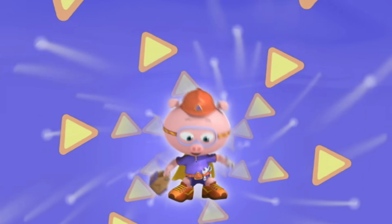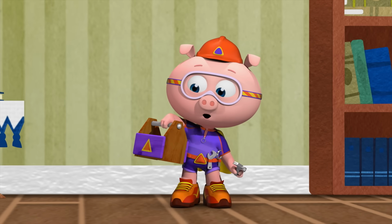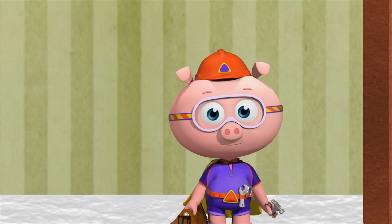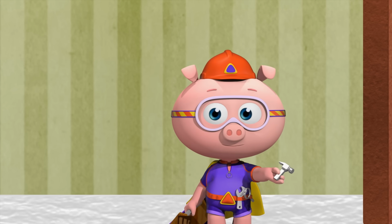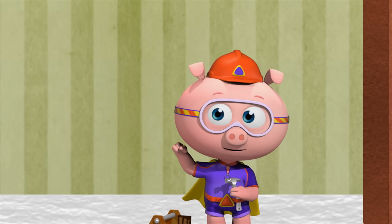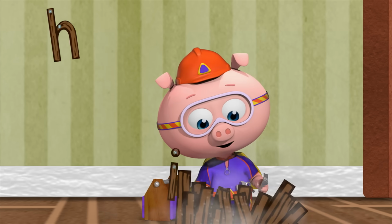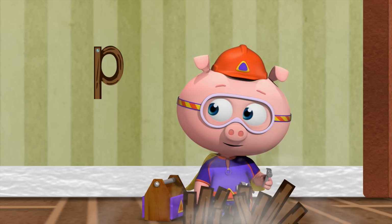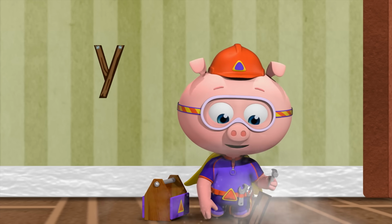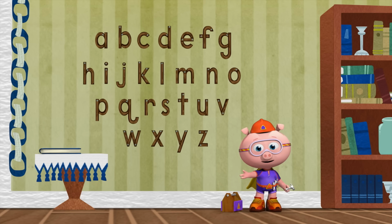Alpha Pig, to the rescue! With my amazing alphabet tools, I can build the word coins and make chocolate coins for the dreidel game. Will you help me? You will? Yes! Alphabetastic. A, B, C, sing with me. A, B, C, D, E, F, G, H, I, J, K, L, M, N, O, P, Q, R, S, and T, U, V, W, X, Y, and Z. Sing with me. Amazing alphabet singing.